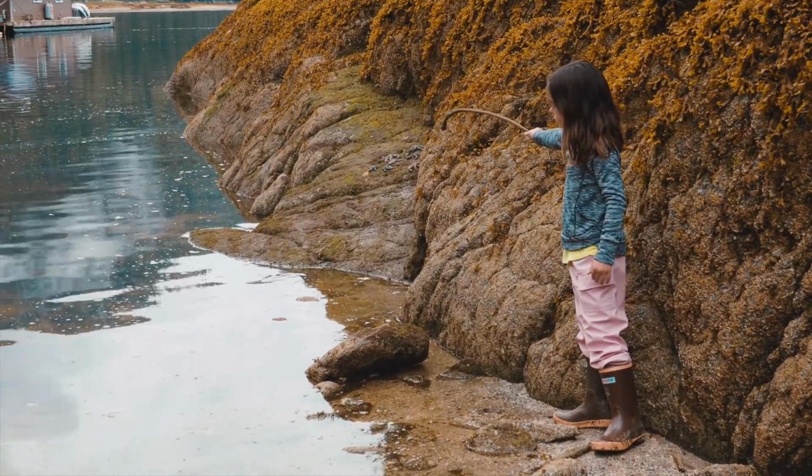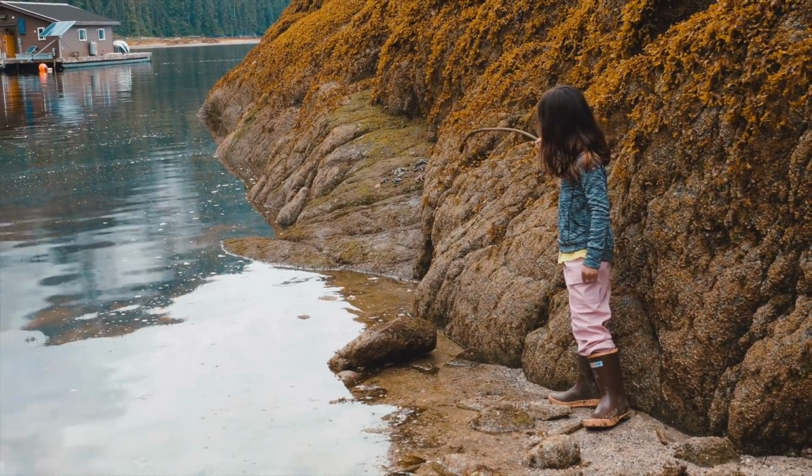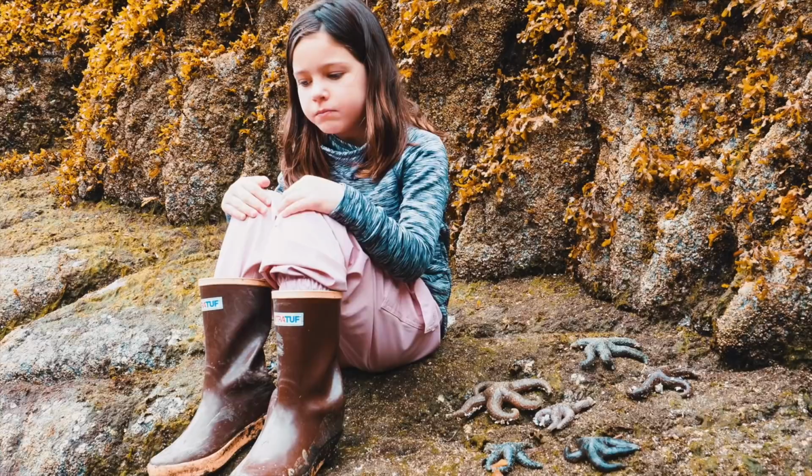Her beach, it's a nice place to relax. There's a lot of flies over by Bella's house, but she likes flies.